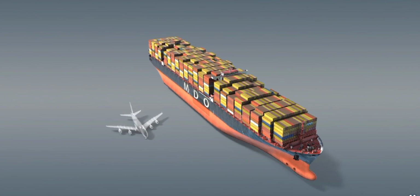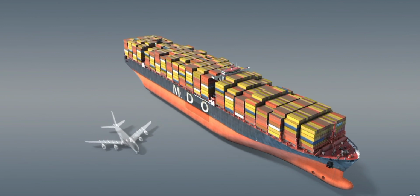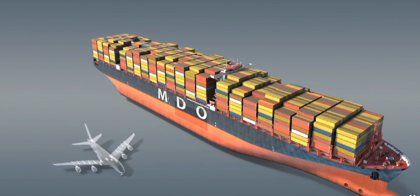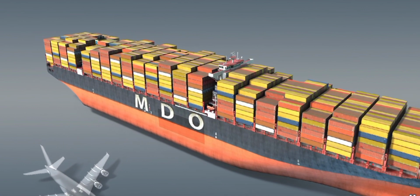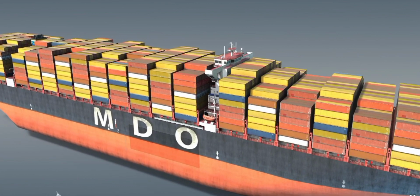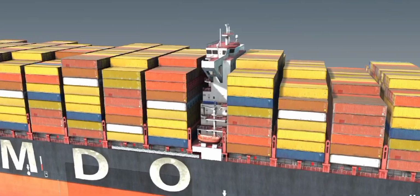Loading and unloading takes 5 or 6 times less than in the case of traditional cargo ships. Of course, ports must also have special loading structures. The multi-story superstructure is at the middle of the ship. It contains the bridge, the communication and navigation rooms, the crew's quarters, and other service rooms.